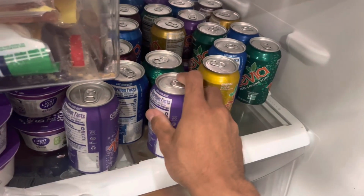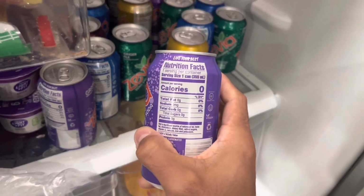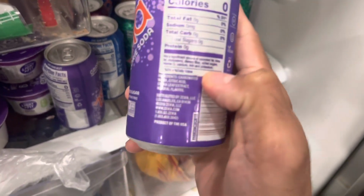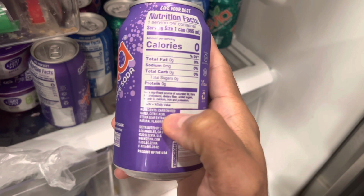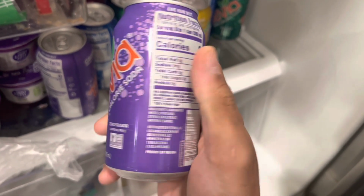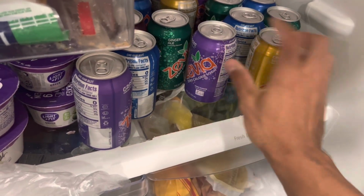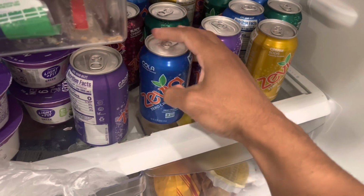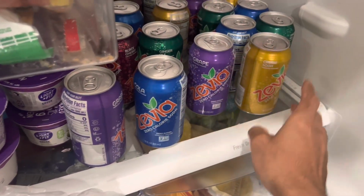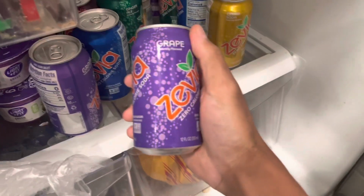Put these up on my last video. The Zevias are lifesavers. You can see there's 0 calories on these, no fat, no carb, no sugar. And if you look at the ingredients, it's honestly just carbonated water, citric acid, stevia leaf extract, and natural flavor. This isn't too bad in my opinion. There's a lot of flavors: cream soda, grape, ginger ale, a cola, which does have caffeine, and I think there's a black cherry in there somewhere, but I'm gonna go ahead and go with the grape, just because it's right here. You know I love my grape soda.